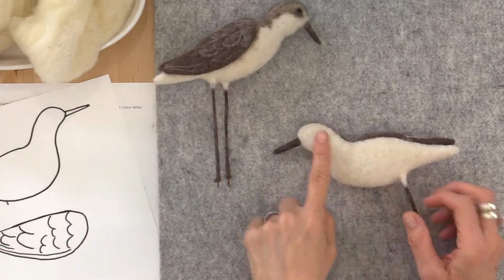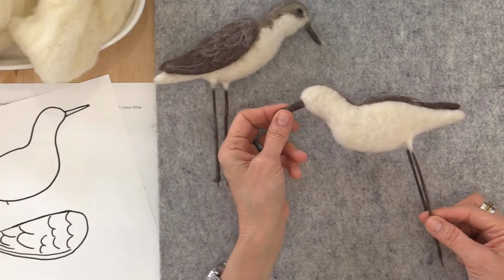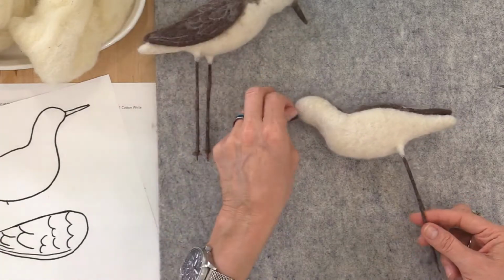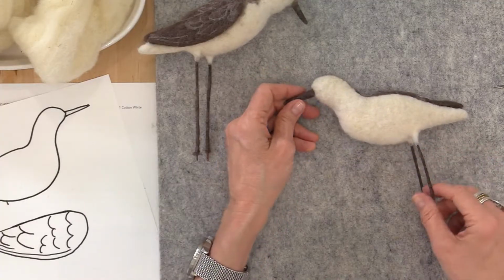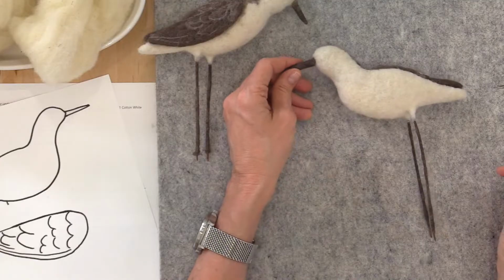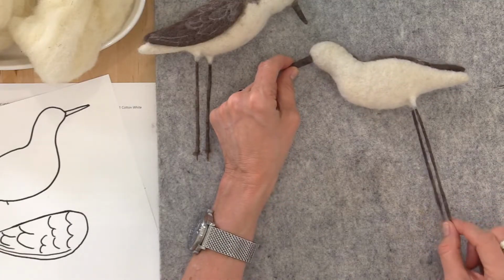Okay, so we're going to do a quickaroonie here. This is what the bird looks like. This is what your bird looks like, except for the beak and the legs. The beak and the legs I do last. This guy is just half a bird, so we can do him together.